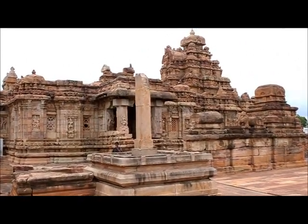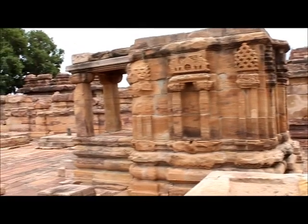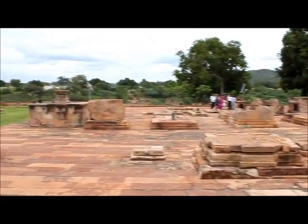By the way, this was built during the regime of Vikramaditya. There's a lot more behind those larger temples, etc., that I'm not able to show, but this is the best vantage point that I could get.